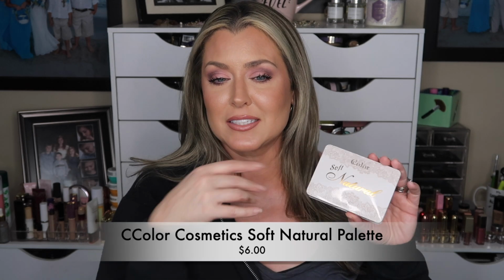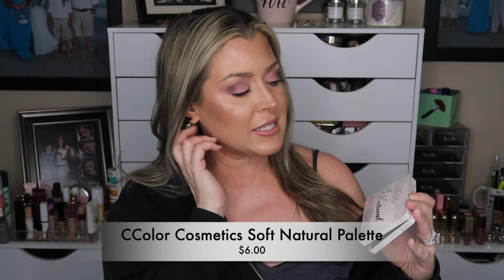Bouncing back over to a mini palette. This is another palette by C-Color Cosmetics. This is one I've talked about a lot. This is the C-Color Cosmetics Soft Natural Palette.